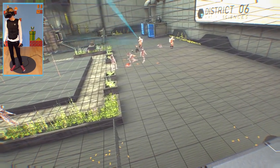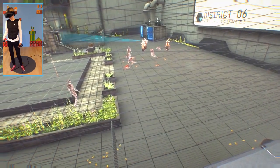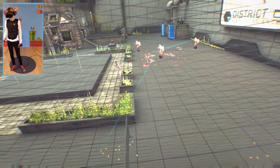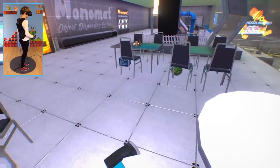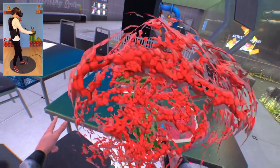The way these guys move is just... what? Did he just shoot his own? Well, that's good to know. They don't seem to be super smart. Hey-ya!